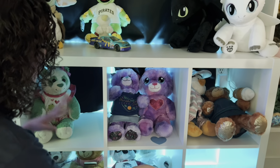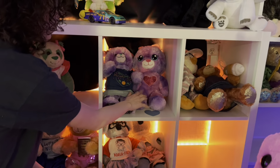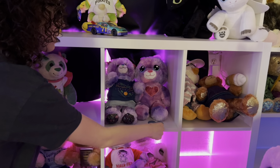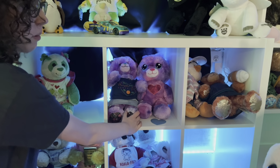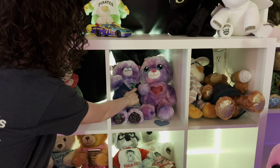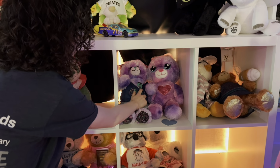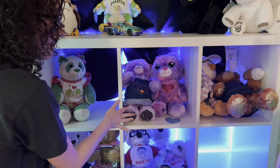Then we have these ones, this is one of the grab bag ones. She came with her own little heart, but I forgot to get them to put it inside of her, so now it just rests out here. And we have this little cat. Do I remember what it is? No. But I do remember my mother, for some reason, hated peace signs. So she really did not want me to get this particular cat. And I was only able to get it because I promised to cover up as many peace signs as I could.